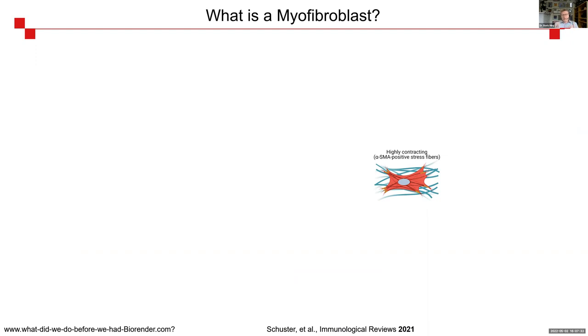And that's a good thing because whenever an injury happens in our body, that injury needs to be repaired. And that repair, unfortunately, is not equivalent to regeneration. That repair is more of a quick fix to prevent that we fall apart. And it's a very needed action. But if that action becomes excessive, we end up with hypertrophic scarring in skin or fibrosis in other organs.